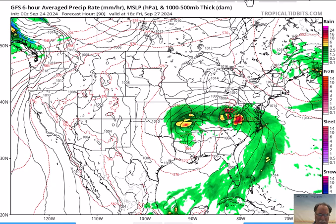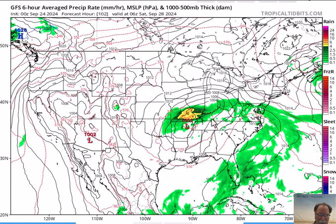And here we go. By the time we get to Friday, it's now centered over the Ohio Valley, and tends to dissipate and get absorbed by that very strong upper level low.